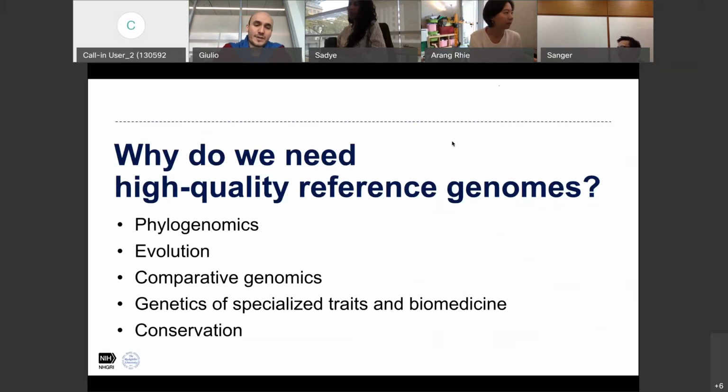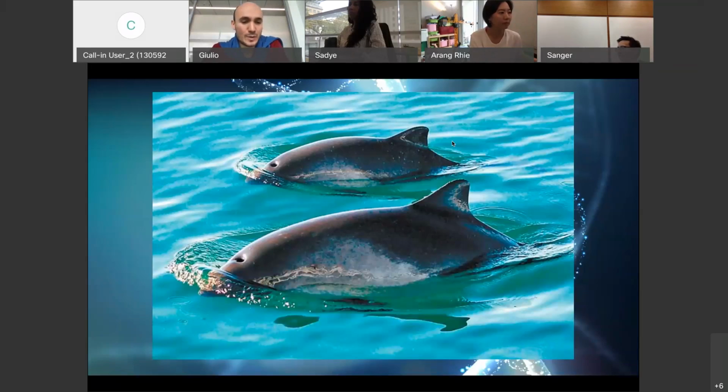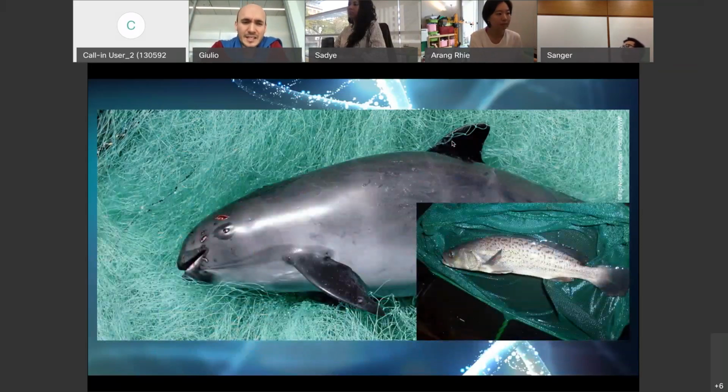And also for conservation genomics, in particular, one striking example that we very recently assembled. The vaquita population is now limited to less than 20 individuals all over the world, because of overfishing, that is also impacting the vaquita population. What we found that was very interesting is that apparently it doesn't hold true that there is an inbreeding depression in vaquitas. So even with very few individuals, you may actually be able to recover the population.